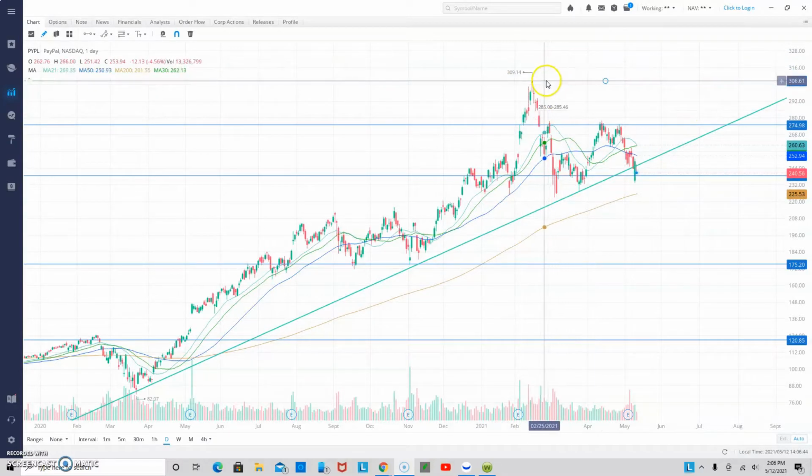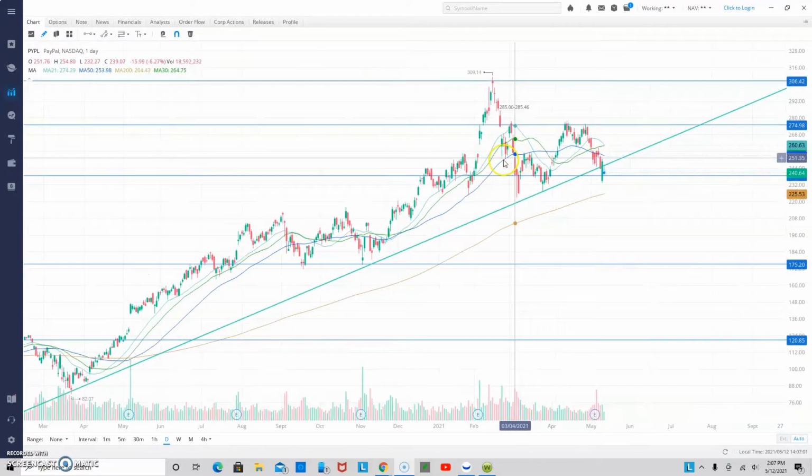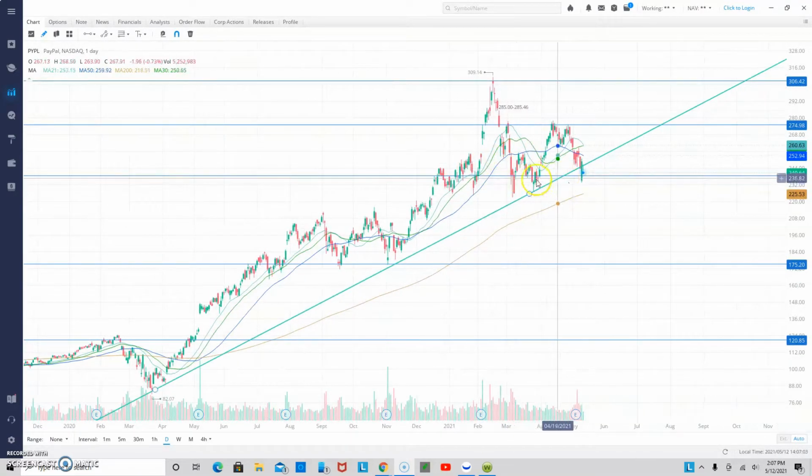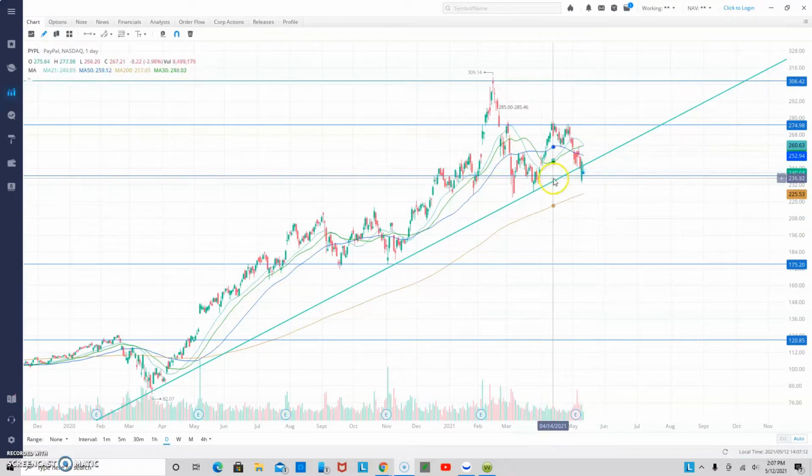So we did lose our support level, which was around $274 or $275 here, during this correction, and we've dropped all the way to our support, which it's trading at right now around $240. That is a pretty strong support that has held up through this correction. You saw it dip below that here and there, but it has mainly held up during this correction. So we're looking at pretty strong support around $240 here, and it looks like it's trading right above that right now.